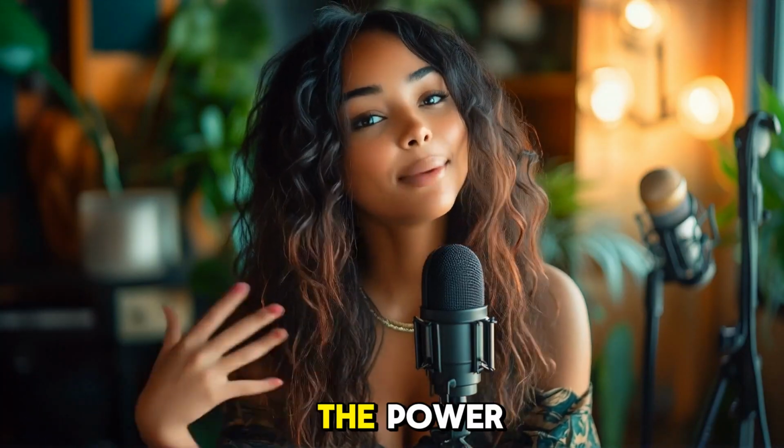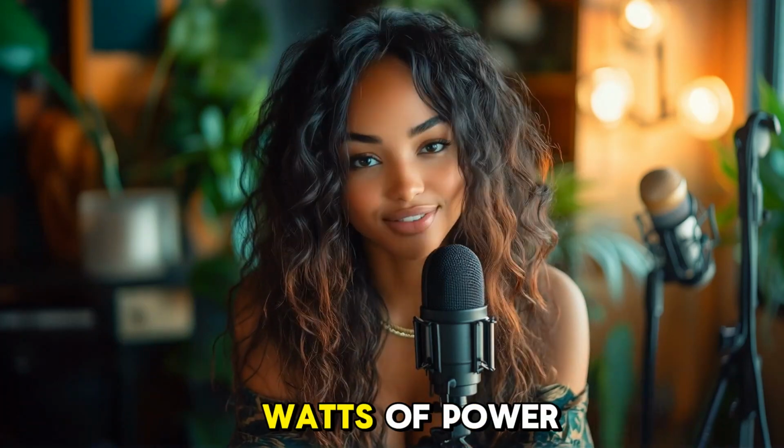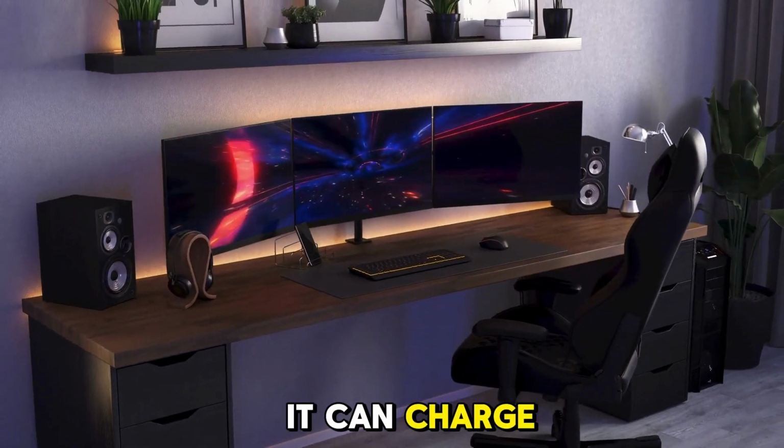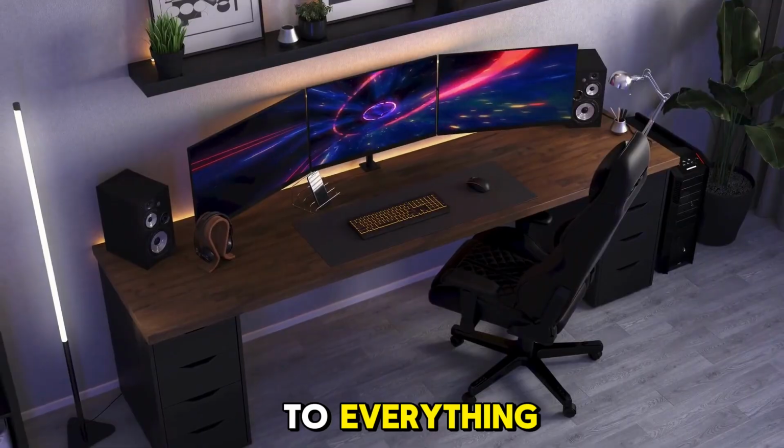Finally, check the power delivery. Look for a dock that provides at least 90 watts of power. This ensures it can charge your powerful creator laptop even while it's connected to everything else.